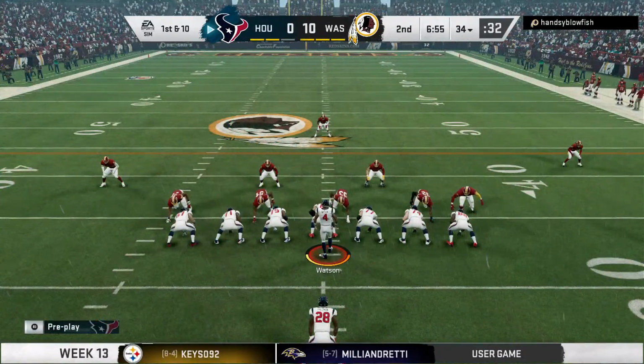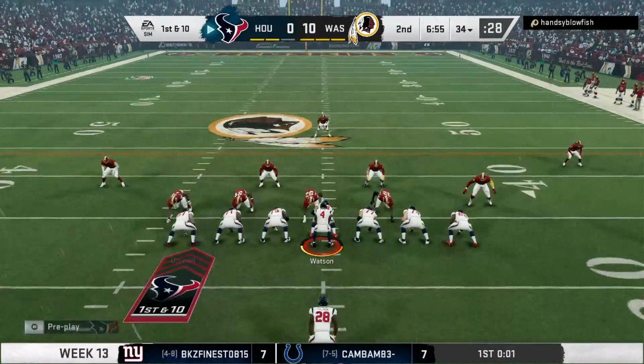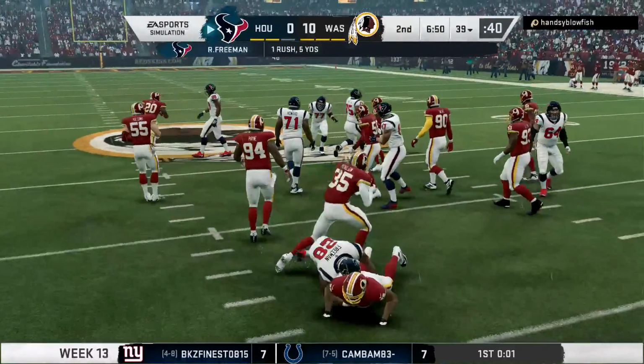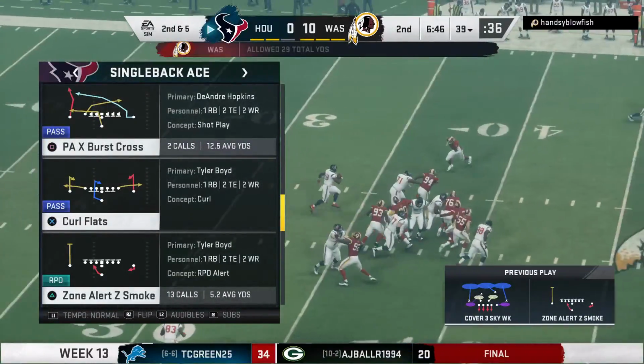The Texans offense ready to go here for their next drive. And the results for them have not been strong to this point. 2 drives have ended in a turnover and then a punt. So would it be too snarky for me to say that they've shown improvement? Because you had two drives with turnovers. Now they punted it away, so at least they didn't turn it over.